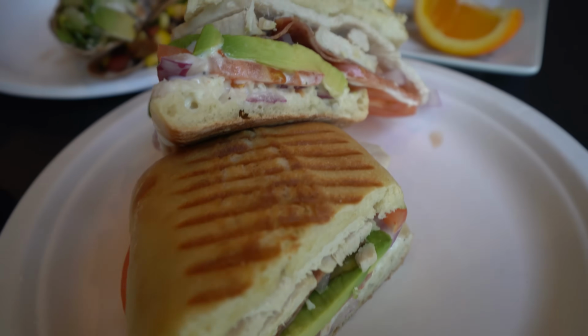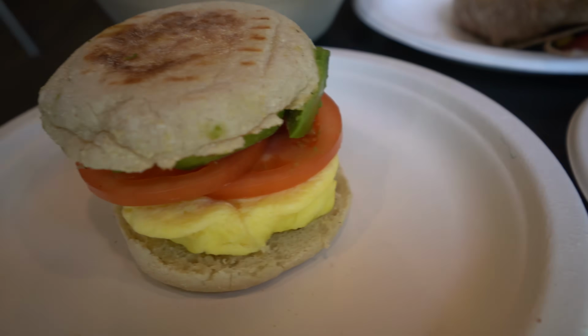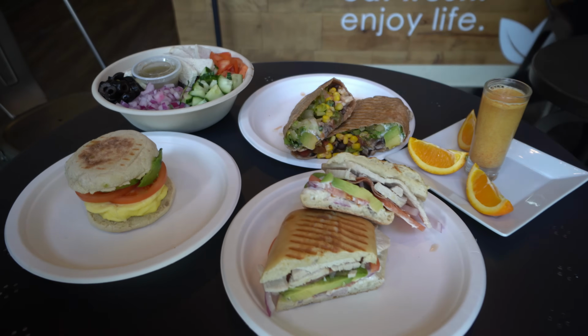The place is known for having a whole bunch of really fresh, made to order smoothies, burritos, paninis. Again, really giving that healthy option, and they are very transparent with calories. I'm totally gonna try a couple items before I dive into the spicy thing, because you can't eat spicy food on an empty stomach.